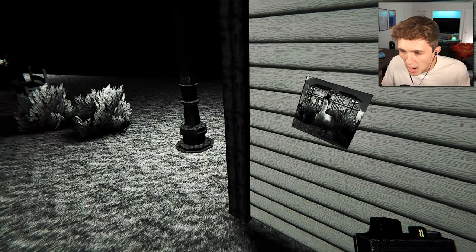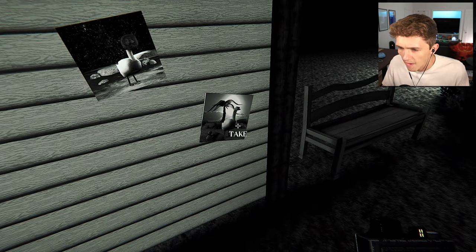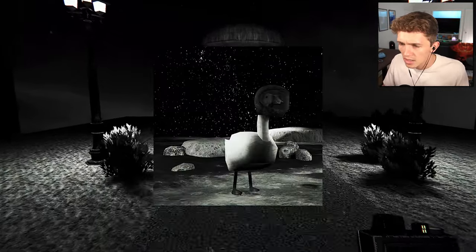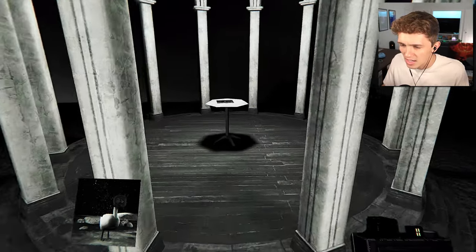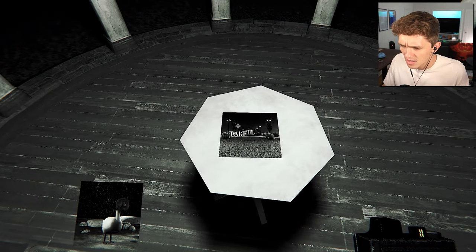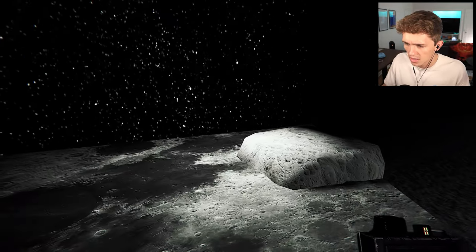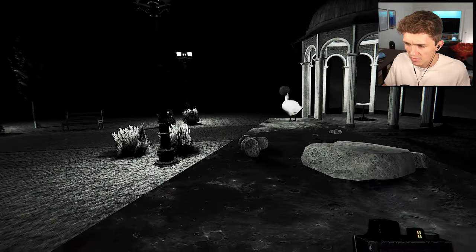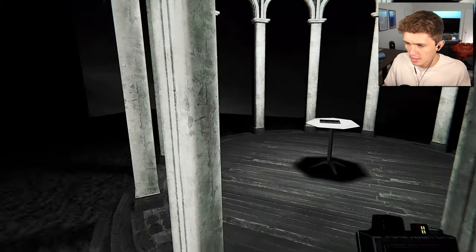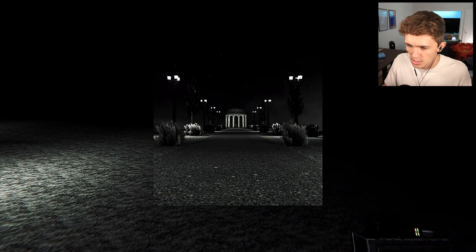Space? Fuck. Okay, there's a duck in front of a mansion, a duck on the moon, and a duck on the beach. We're going space first. I want to see what's over here, though. Oh, my God. Oh, there's another one. It's the same thing. What? Coming to the moon, ducky. That didn't do nothing for me. You betrayed me. Stupid duck. Okay. Let's go this way then.